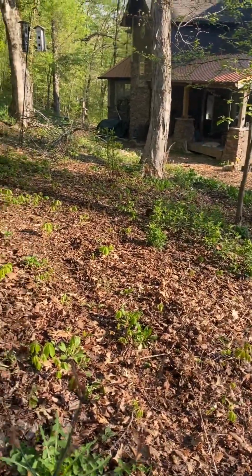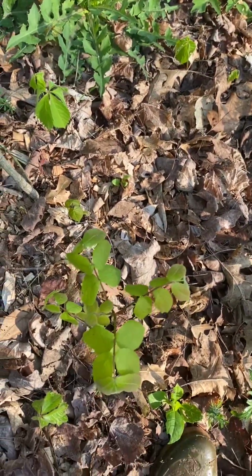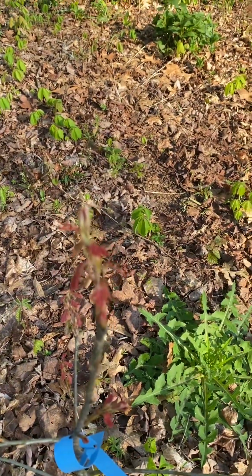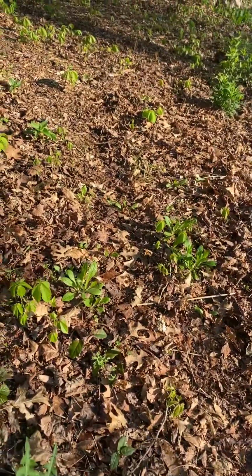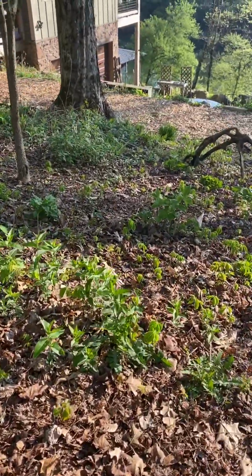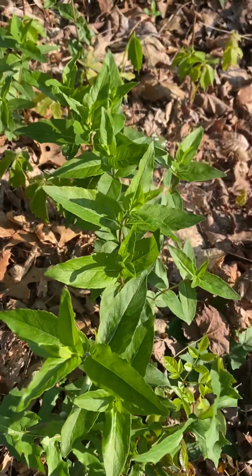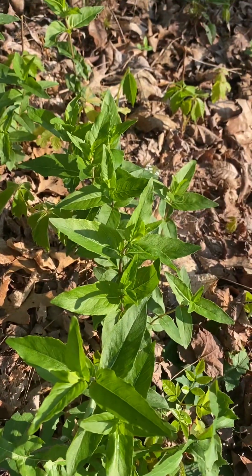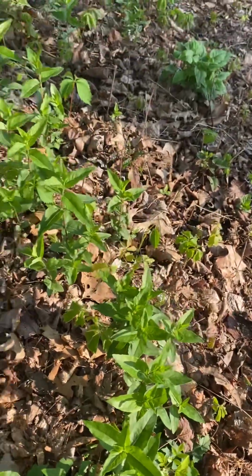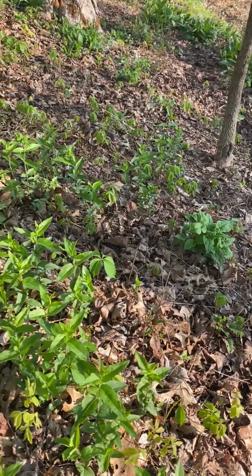So we're walking towards the house now. This is some kind of hickory tree. It's an oak tree. Let's head on over here. We gotta start heading towards the door. This is clustered mountain mint. So it's native, yes, it can be rambunctious, but I just keep it away from the things I don't want it around.